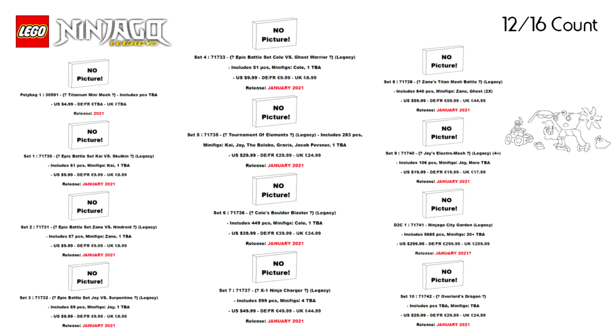First set that I'm most excited for is set number 71735, Tournament of Elements. This set includes 283 pieces and minifigures of Kai, Jay, the Bolabo, Gravis, Jacob Pevsner, and one character to be announced. Sorry if I butchered any of those names, but those are some of the Tournament of Elements competitors who we've never really seen before, and that one minifigure to be announced might be another one of those characters.